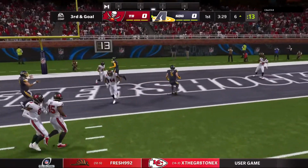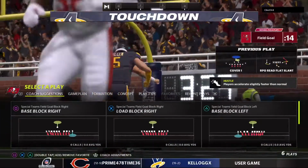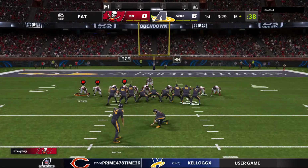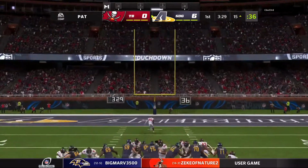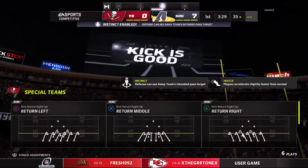Escaping and he'll take it into the end zone for a touchdown. Josh Allen. A 6-yard touchdown run. And the aftershocks are on the board first here in this division round matchup. Point after, right down the middle. And it's now a 7-0 game.